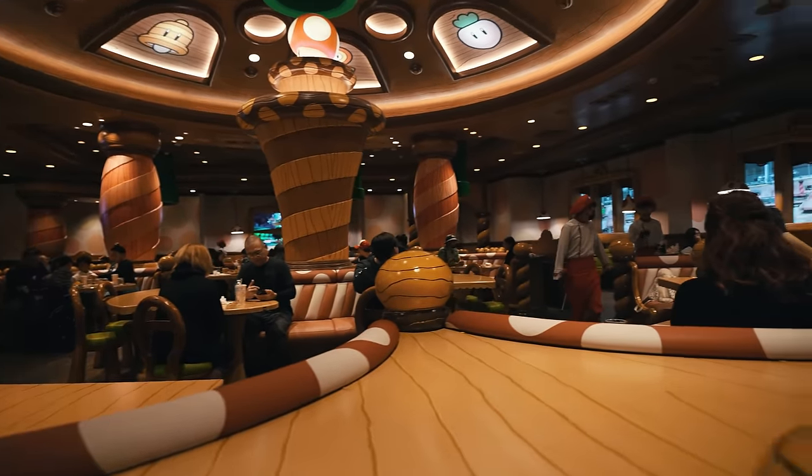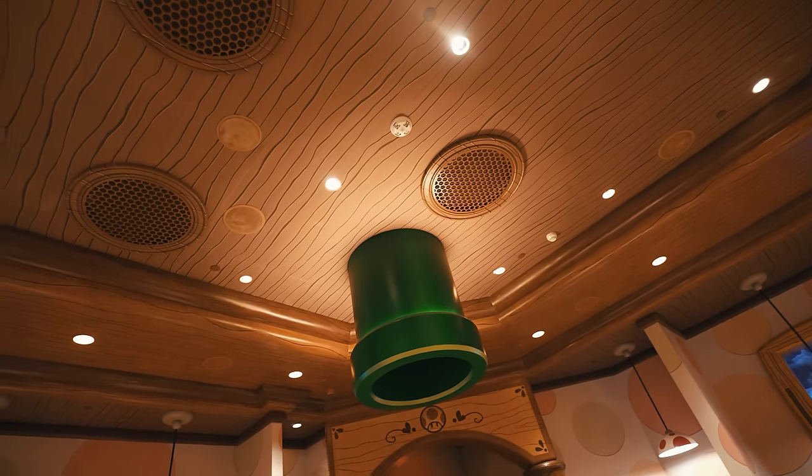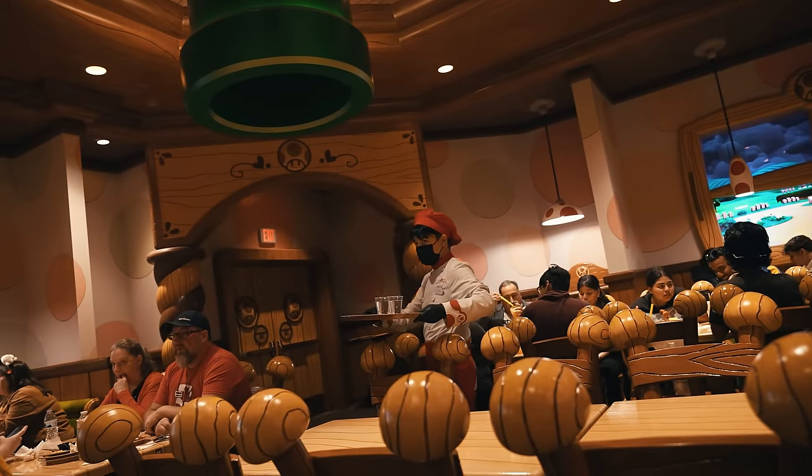I also have to say the overall design of this place, they nailed it. It looks amazing. It literally looks like I'm eating in Super Nintendo World, like literally. They got green tunnels coming out of the ceiling. They even have animated screens that go outside of the windows to make it look like you're actually there. Even how the employees are dressed.